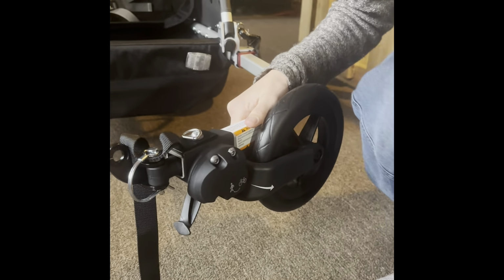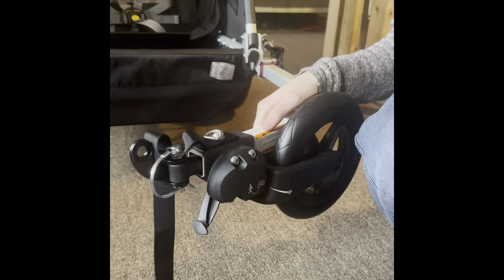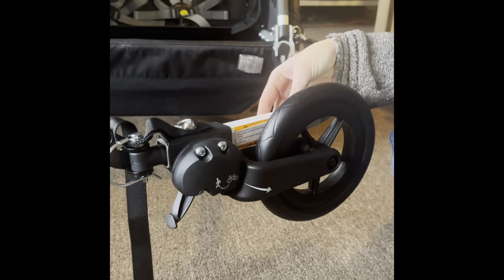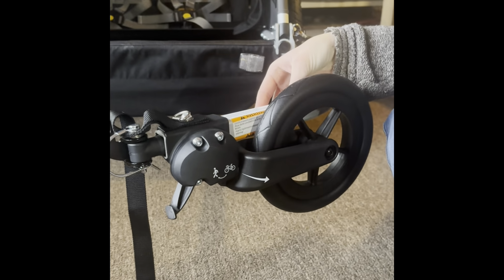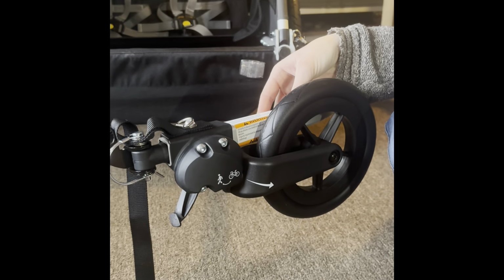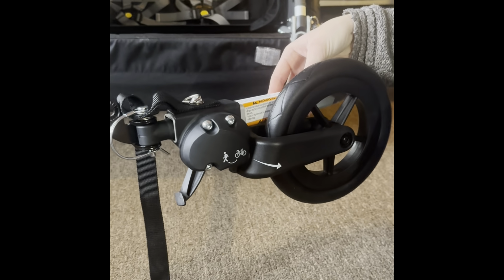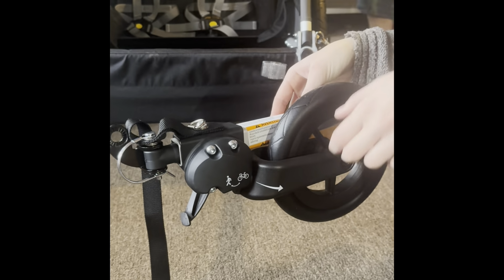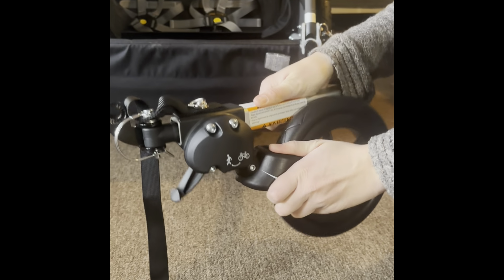That is one of the features that I wanted this product for, because the wheel doesn't actually have to come off. It can just get flipped up like this instead of having to come off, so less pieces that could get lost. And with a family with 14 children, pieces get lost very easily. So we're gonna put that back down.